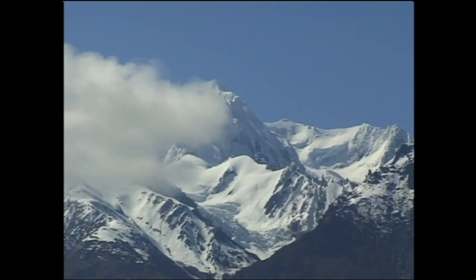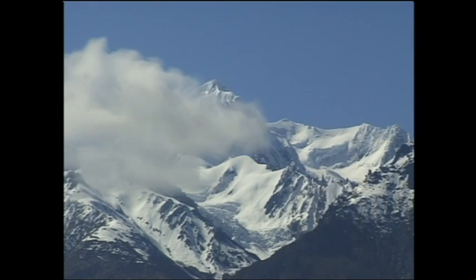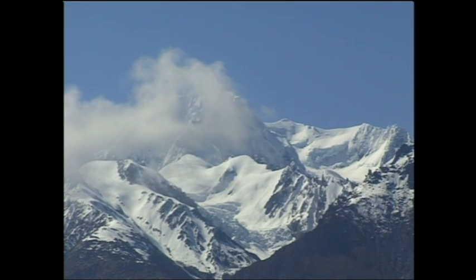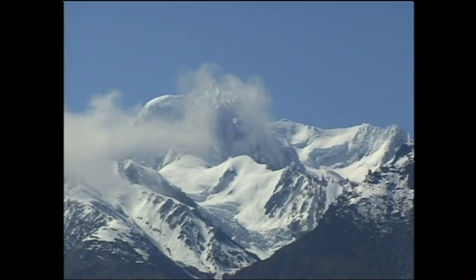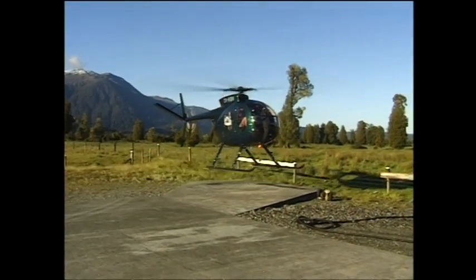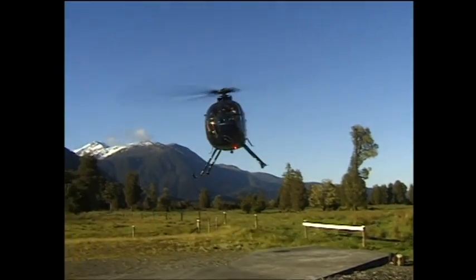Mount Cook towers 3,754 metres high. That's nearly 5,000 feet taller than Australia's highest mountain, Kosciuszko. This is glacier country, and the best and most comfortable way to experience the mountains is from a helicopter.